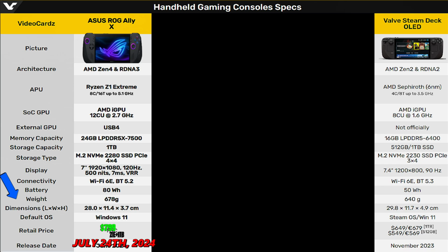The weight of the ROG Ally X is 678 grams, a little bit heavier than the ROG Ally, but not much. This one is 640 grams, a little bit heavier than the Steam Deck. The dimensions are 29.8 by 11.7 by 4.9 centimeters. This one is 28 by 11.4 by 3.7 centimeters. That's the dimensions right there. The Steam Deck is a little bit bigger.